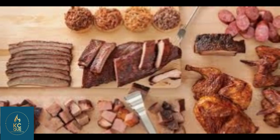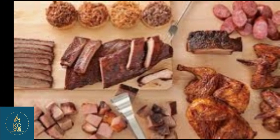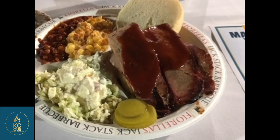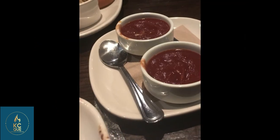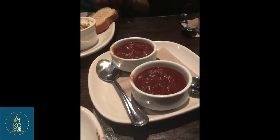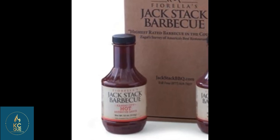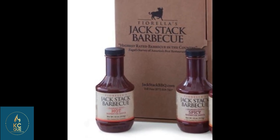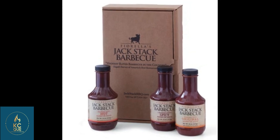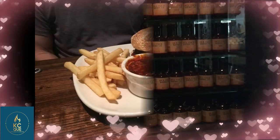For main meals, Jackstack offers the barbecue standards, pulled pork, barbecued chicken, and sliced meat like brisket, ham, and turkey. These are all seasoned well and served with a side of barbecue sauce. Jackstack features three sauces, the original, hot, and spicy. I find Jackstack sauce to have a vinegary kick and a tanginess that I just love. It's not overly sweet as some sauces can be. And being a person that eats mild food, I can't vouch for how spicy the spicy or hot sauce is, but it's very popular. And all of these are available commercially in the supermarket or in the restaurant.